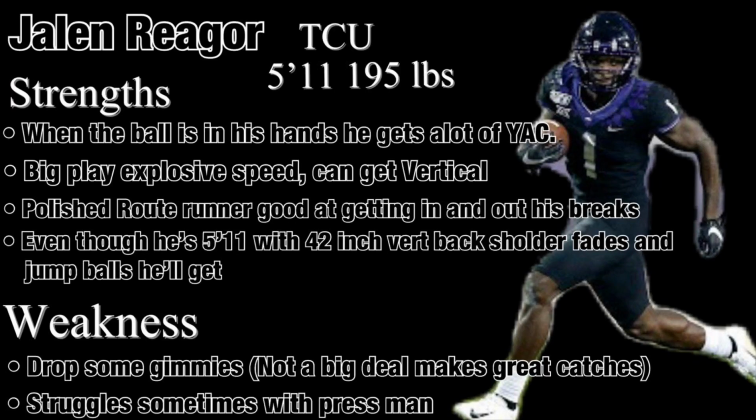Weaknesses. He did drop some gimmies. Not a big deal because, again, he makes some spectacular catches as well. Sometimes he struggles with press man.